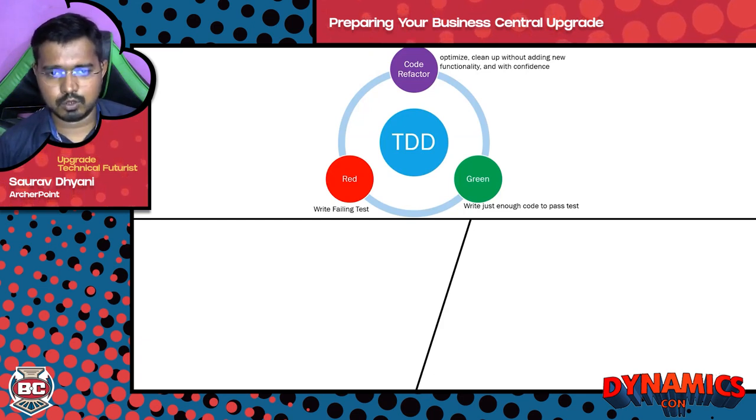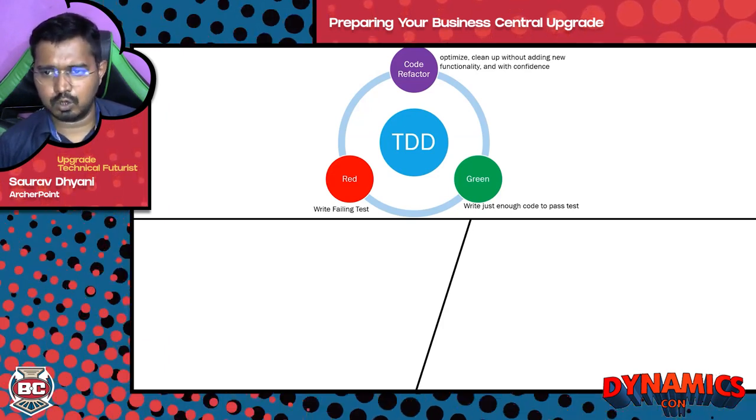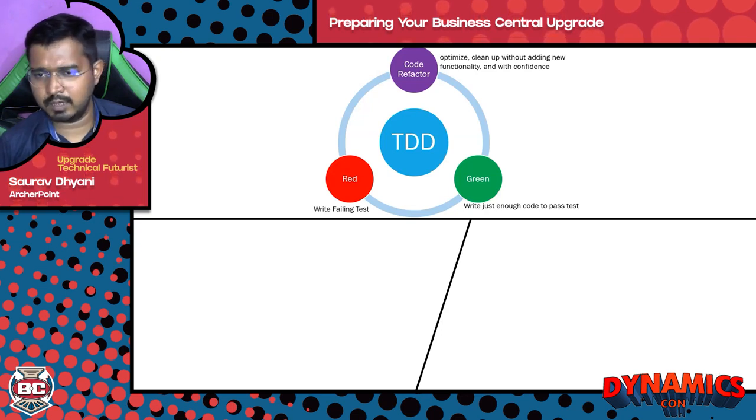But then, to test those breaking changes, you don't want a user to go through the whole tedious testing cycle. And that's where test driven development comes into the picture, because you can test all the customizations that you have done for your customer using automated tests. So that becomes one of the key factors once you move into the AL world, by programming and using test driven development with AL programming.